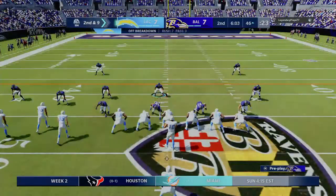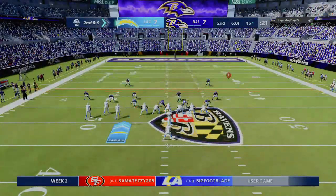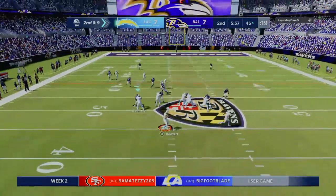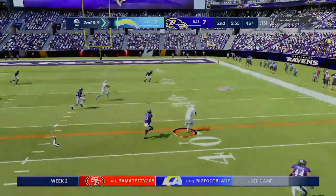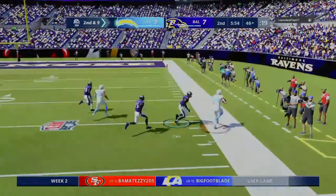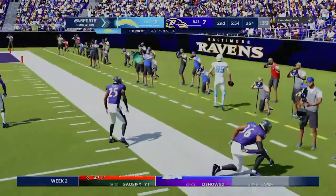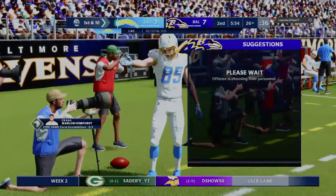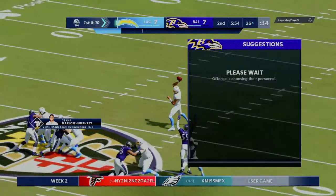Here's 2nd and 9, just a yard on that last run. Out of the gun, Herbert. On the crossing route, complete. It's Spencer. And he is out of bounds, but not before he's inside the 30. That one good for 20 on the catch and run.